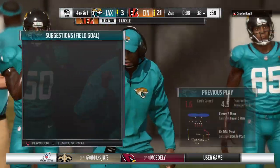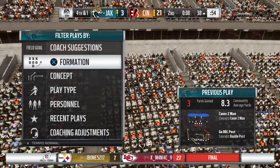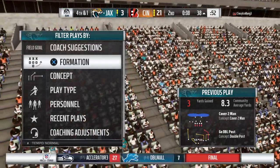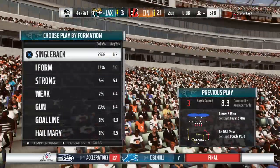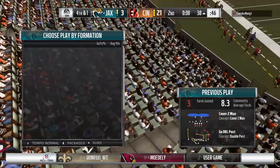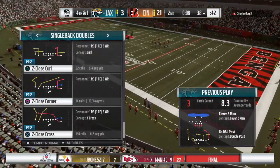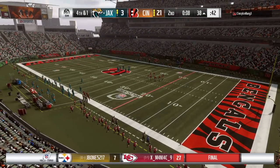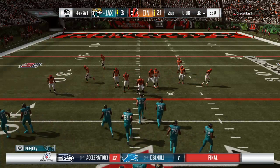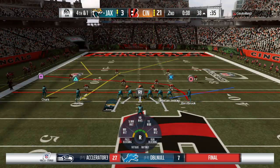Now a timeout taken. Perhaps a chance for one more quick play and then another timeout if they hurry. We'll see. And no move to get the offense off the field. They'll stay put on 4th and 1.